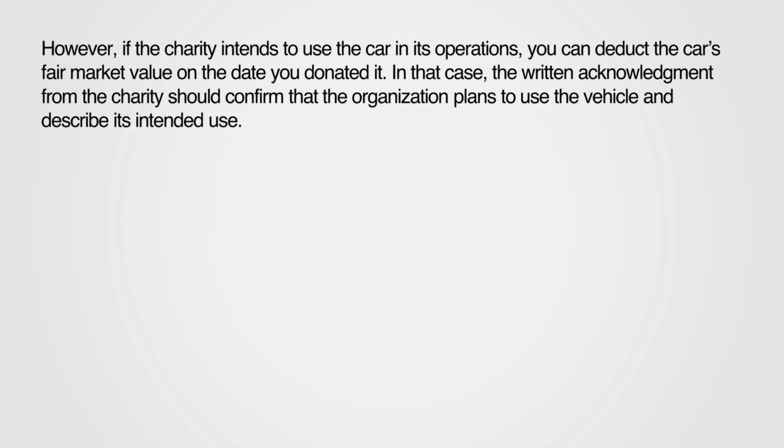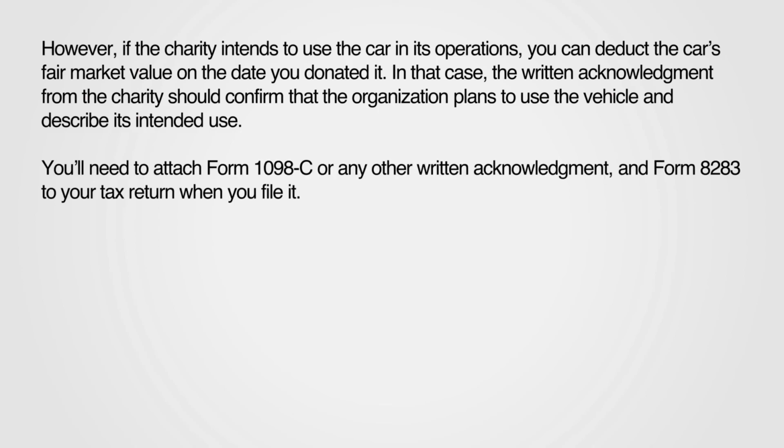However, if the charity intends to use the car in its operations, you can deduct the car's fair market value on the date you donated it. In that case, the written acknowledgement from the charity should confirm that the organization plans to use the vehicle and describe its intended use. You'll need to attach Form 1098-C, or any other written acknowledgement, and Form 8283 to your tax return when you file it.